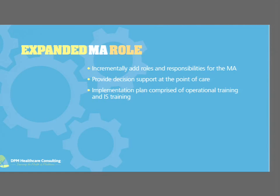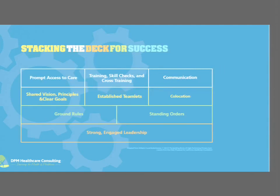So what we did was, before we put that form in place, we required operational training. That's where the role play took place. And then once that role play took place and we trained them on workflow and how that was going to work, then we taught them how to use the form. We didn't try to teach them how to use the form out of the context of how it was going to work operationally. And that's how we've had some success.